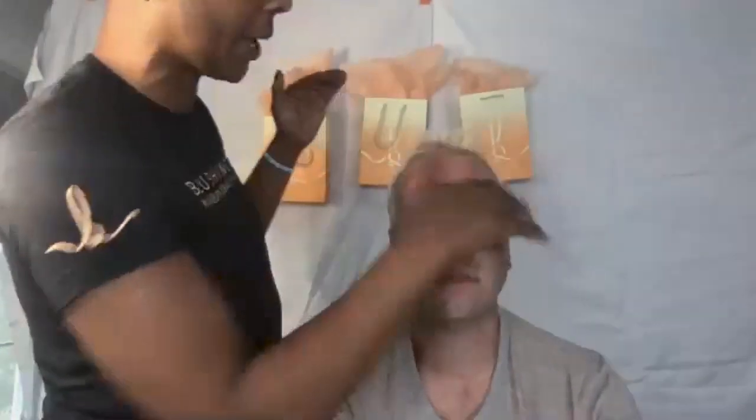Also, you can use Skin Dew to remove your makeup, and you can use it if you want a lighter foundation that day. You can do half a foundation and a little bit of Skin Dew, and you can turn your foundation into a tinted moisturizer. It's very moisturizing. It leaves your skin very dewy.